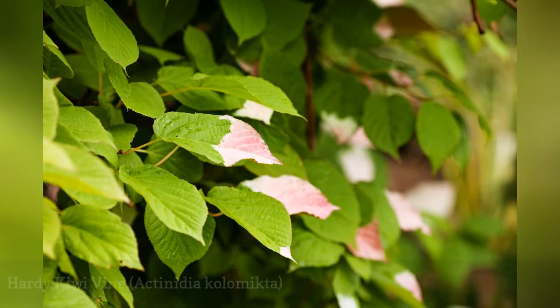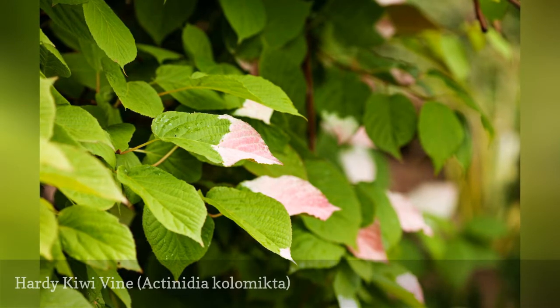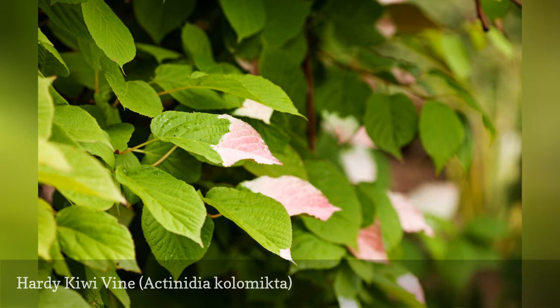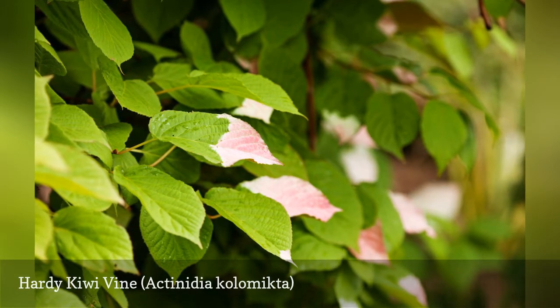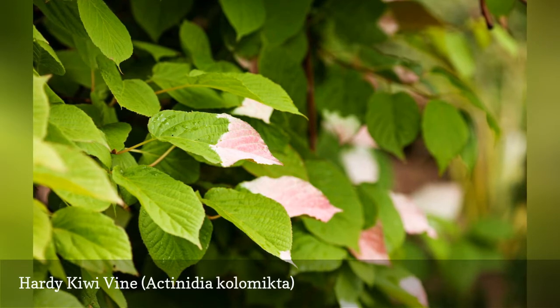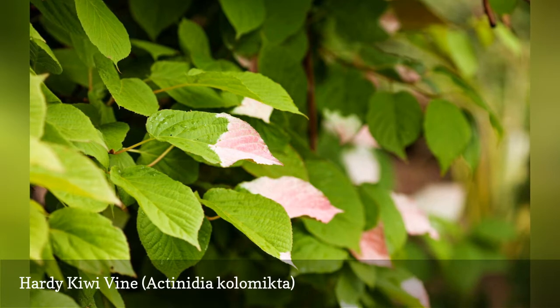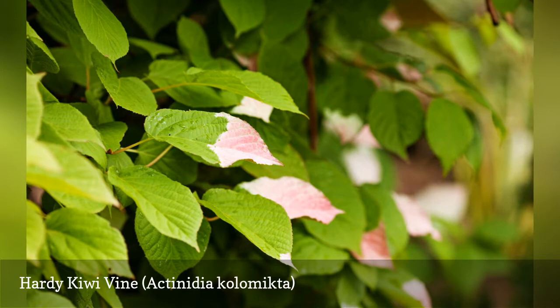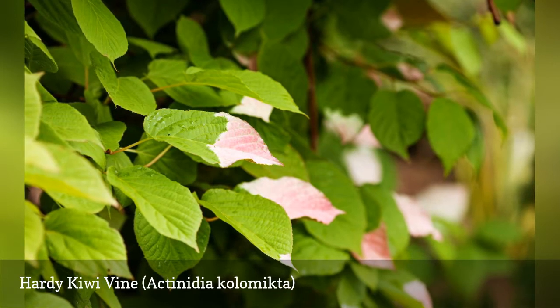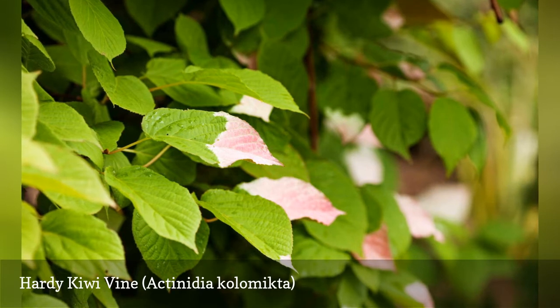The hardy kiwi vine is typically grown for its beautiful foliage. The plant does produce small, slightly fragrant white flowers in the spring, but they're fairly insignificant. Instead, the plant's heart-shaped leaves demand all the attention. Some leaves are solid green while others are patterned with white or pink and green. Full sun brings out the best foliage colors, though a little afternoon shade is best for the plant in warmer areas. The vine can grow to around 15 to 20 feet. Keep the soil moist, and add a layer of compost to encourage growth.